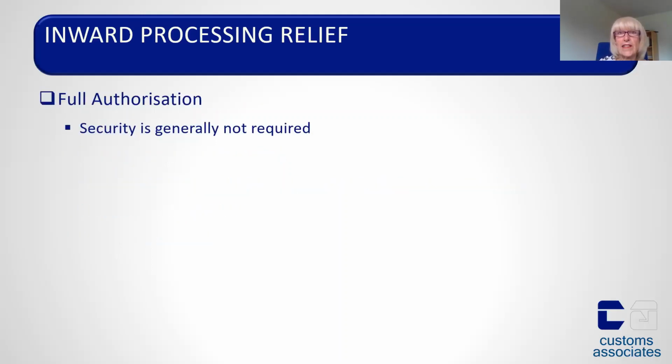So for a full authorization, unlike the simplified authorization, because customs have all the information and they've approved you in advance, generally a security is not required. So the CCG that was required when we were part of the EU is generally not required. It would be required if customs were concerned that the applicant might not fulfill the terms of their authorization. But generally, a guarantee is no longer required.